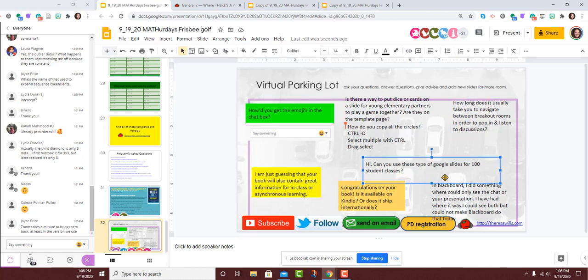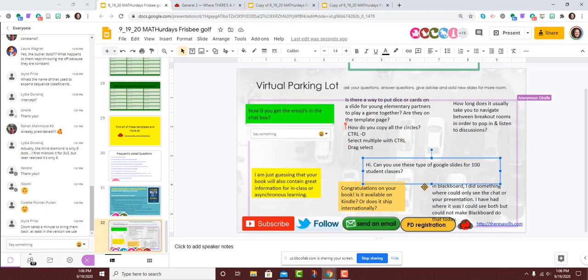Can you use these types of Google Slides for 100 student classes? So yes, but you should know a couple of things. Google Slides works for 150 people to edit at once. However, that doesn't mean that they're all editing at the exact same time. If I have larger class sizes of, let's say, 100 students, I will typically say on the virtual parking lot, for example, if you have a winter birthday, go ahead and type now. And then I give everyone else a job to do in the chat box. And then I'll say, okay, if you have a spring birthday, go ahead and chat and type now.